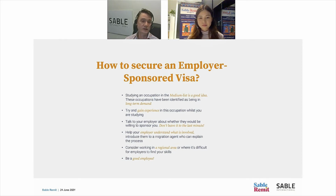And this is an important note. Help your employer understand what's involved. So perhaps do some research, talk to a migration agent, get some background information, take some information to your employer and say, well, I've done the research and this is what it's going to take and these are the costs, and help to educate your employer about what the process entails.